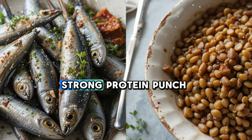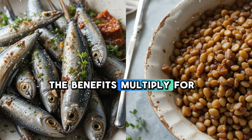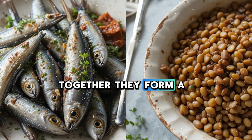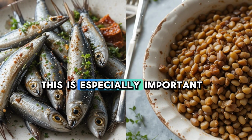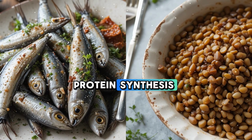Lentils alone provide a strong protein punch, but when you combine them with complementary foods, the benefits multiply. For example, lentils plus whole grains like rice or quinoa, together they form a complete protein, meaning all 9 essential amino acids are present in sufficient amounts. This is especially important for older adults aiming to maximize muscle protein synthesis.